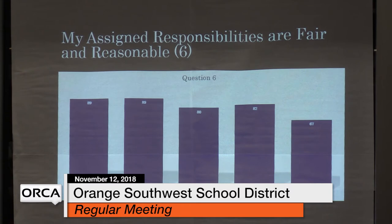My assigned responsibilities are fair and reasonable, 67%. And again, we go back to a common theme. The number of hours spent not directly on student achievement is fatiguing. There are too many things beyond teaching responsibility, or responsibilities added, that we are not trained for. Are these temporary things? Yeah, most of what we can tell is, most of them deal with the trauma-based behaviors. They're not trained to deal with those really well in the classroom for the high-level ones.